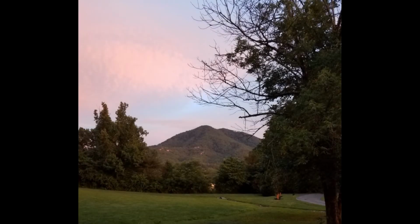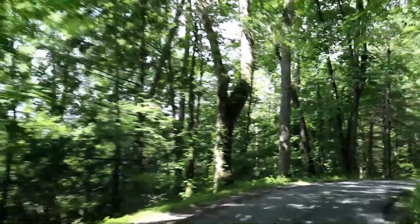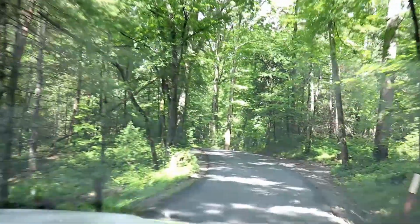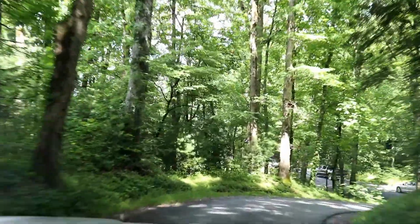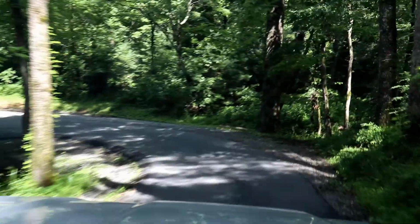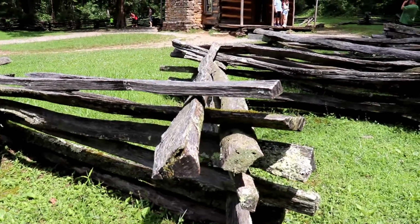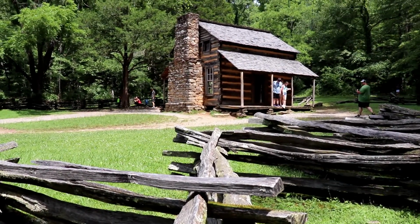We had a beautiful pink sunset on our first night in town. On our first day of exploring, we went to Cades Cove in the Townsend, Tennessee area, and I've been wanting to see this place for quite some time. Cades Cove is an early settlement, and they have a bunch of the original homes that they are preserving on the property. So this was going to be really neat, and I was so looking forward to it.